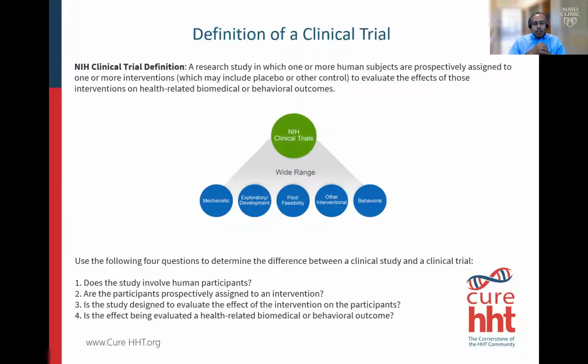At the bottom of the screen, there are 4 questions which you can ask to understand if this is just a clinical study or a clinical trial. It's the same questions that are in the definition. Does the study involve human participants? If the answer is yes, are the participants prospectively, which just means going forward, assigned to an intervention? If the answer is yes, is the study designed to evaluate the effect of an intervention on the participants? And finally, is the effect being evaluated on a disease-related biomedical or behavioral outcome? So basically, if you're giving an intervention to someone to look at outcomes, then that would be considered a clinical trial. So I hope that is clear.